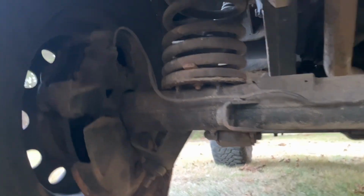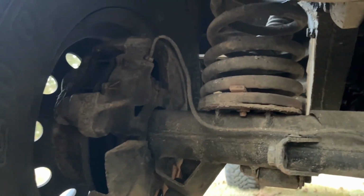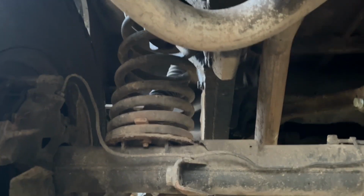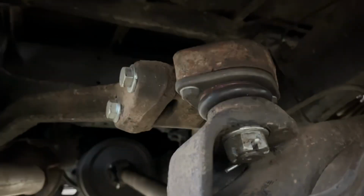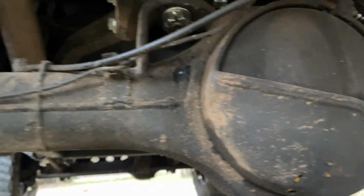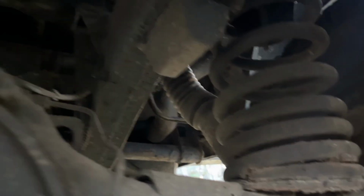All right, so let's take a look underneath here. There are disc brakes on this rear axle, 300 TDI axle. Shocks and springs, these are obviously aftermarket from the lift kit, but they're not brand new, but they are definitely functional. There's some new hardware on the hitch here. Definitely a brand new A-frame ball joint there, which is nice. It's got a nice skid plate cover on the rear axle. And there is the driver's side. Dust cover's in place. Everything's looking good.